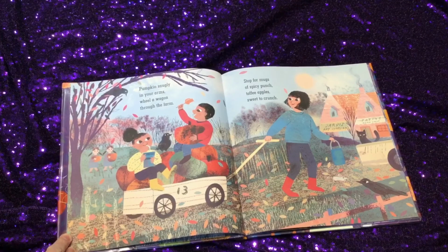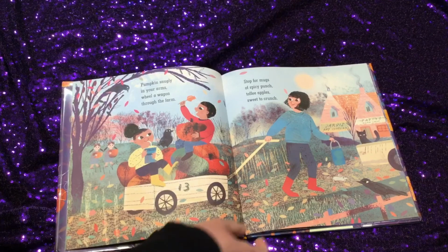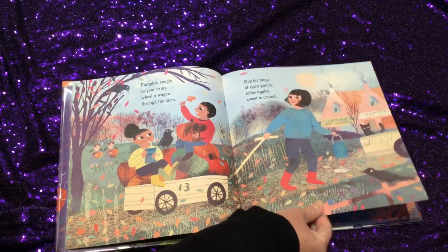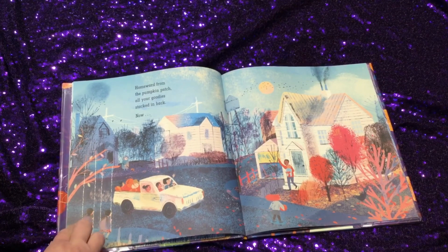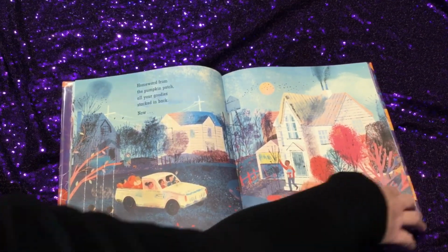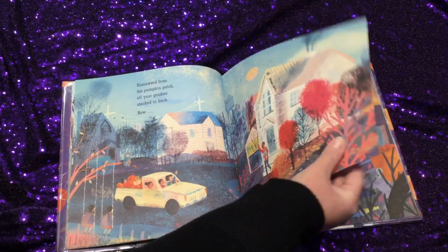Pumpkin snugly in your arms, wheel a wagon through the farm. Stop for mugs of spicy punch, toffee, apples, sweet to crunch. Have you been to a pumpkin patch? You can find lots of good yummy treats there. Homeward from the pumpkin patch, all your goodies stacked in back. Now, what do you do with the pumpkin when you get it home? Do you decorate it? Do you put it up as a decoration?